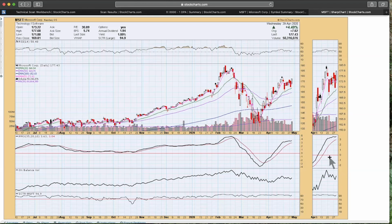So if we get a breakout, we want to see consistent rising volume that supported that. And otherwise, we're looking at a reverse divergence, and we want to see them happen at the same time. Does that make any sense? I hope so. Yeah, it would just be a negative divergence.